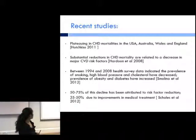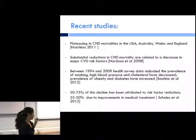So why are mortality rates decreasing? What's associated with this decrease in mortality rates? I think first of all it's important to note actually that some studies have shown that there's a plateauing effect, that mortality rates are actually starting to slow down and even sort of not going down any further at all. And that's been shown in the USA, Australia, and also in Wales and England. It's difficult to see on the slide that I just showed you for this country.